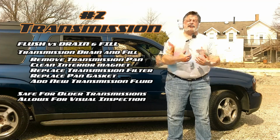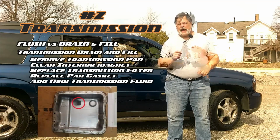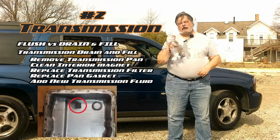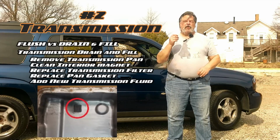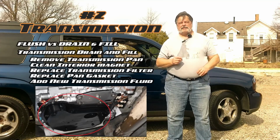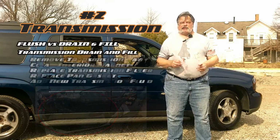Also, on the inside of that transmission pan, you're going to see a little square. That's a magnet, and it'll probably be covered with dust and debris. That is metal debris left over from your gear cluster. You're going to want to clean that up. There's also a flat filter on the bottom of your transmission that will need to be replaced during this process. It's essentially an oil change for your transmission.